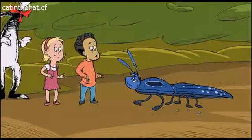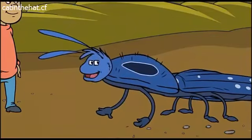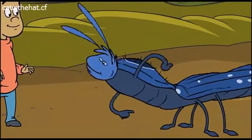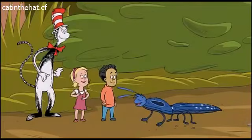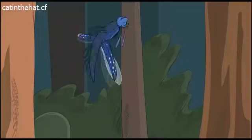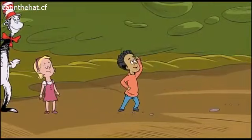Is that how you keep stuff safe? Oh, it certainly keeps me safe. If anyone tries to sneak up, I give them the old click and flip treatment. How do you do it? Easy. I bend here and flip. Wow! I wish we could do that.